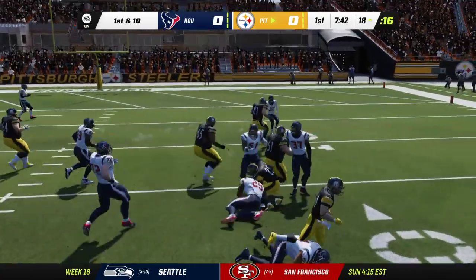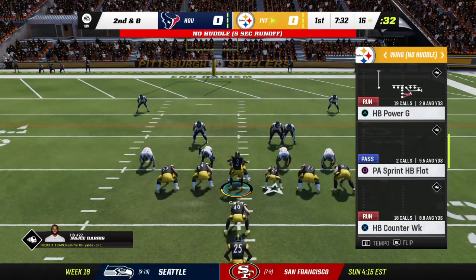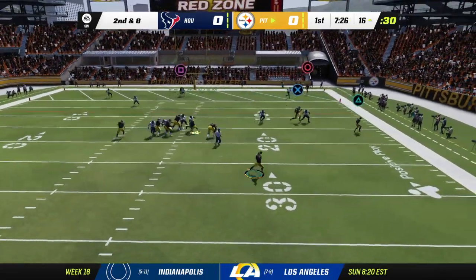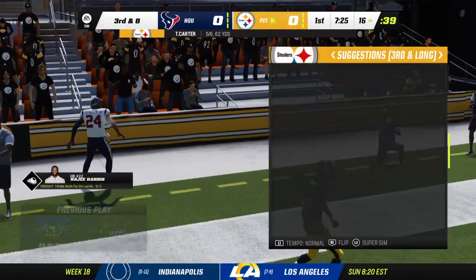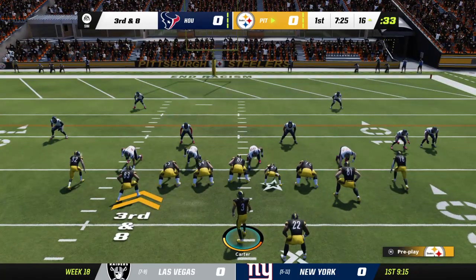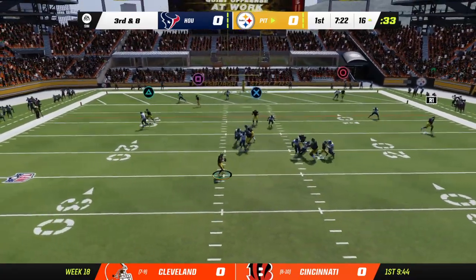Now they try the right side here. He was brought down by Kamu Grugier-Hill. They'll roll him out right. To the end zone, but it's incomplete. It's been a good opening drive offensively thus far, but you know they don't want to waste it and settle for a field goal attempt after that incompletion. So this is a big play coming up here on third down.